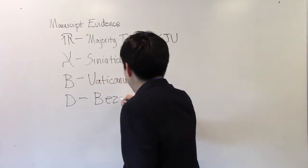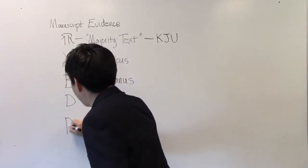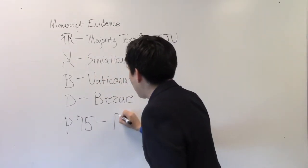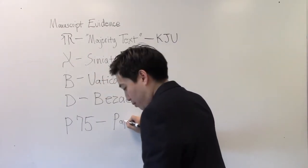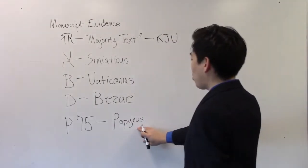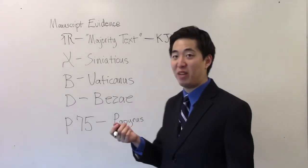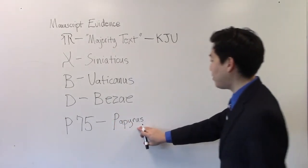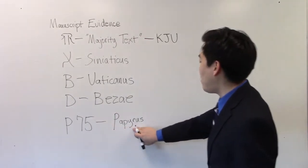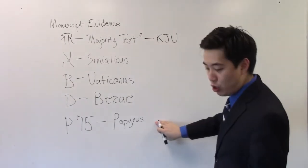Another one is Bezae. Another one is Papyrus 75. Papyri are known to be the oldest manuscripts, okay? The oldest manuscripts. Because I don't know if you remember some historical facts, but papyrus is like ancient paper from Egypt, and it lasts pretty long. Because of that, there were Bible manuscripts written on papyrus material. Okay, so these are the 5 manuscripts.